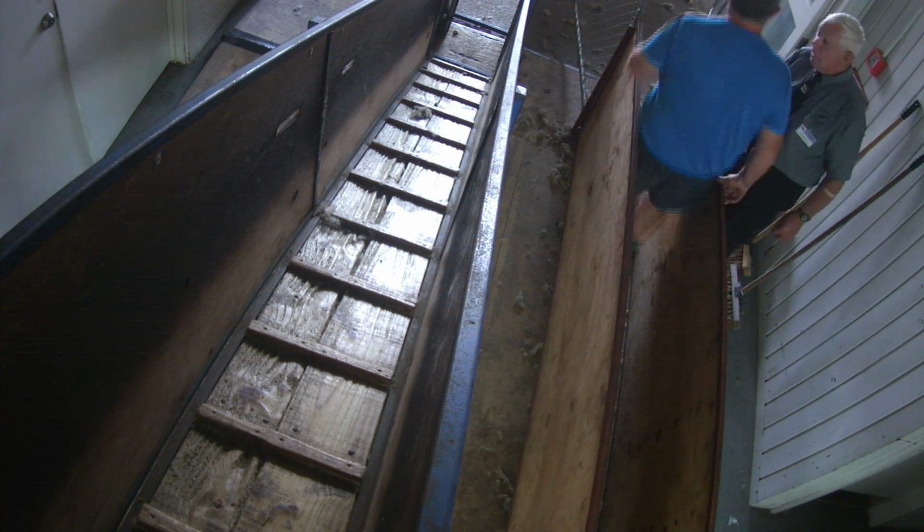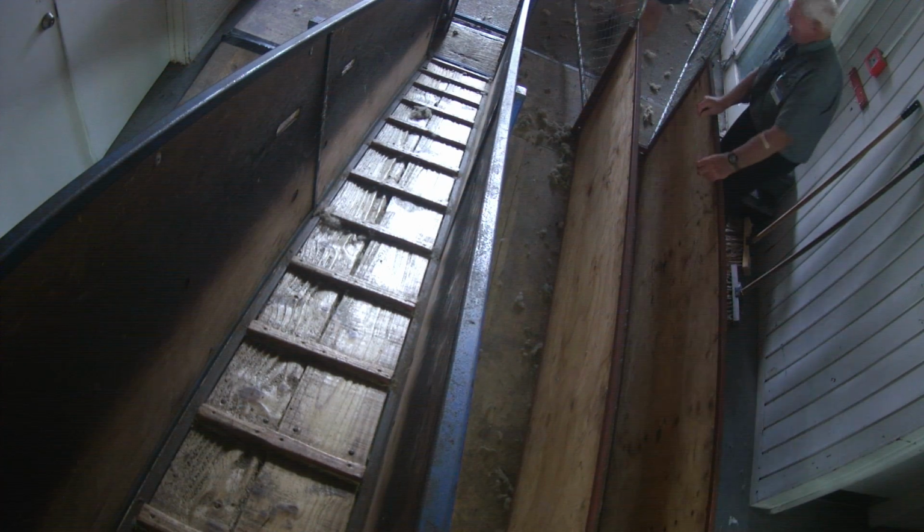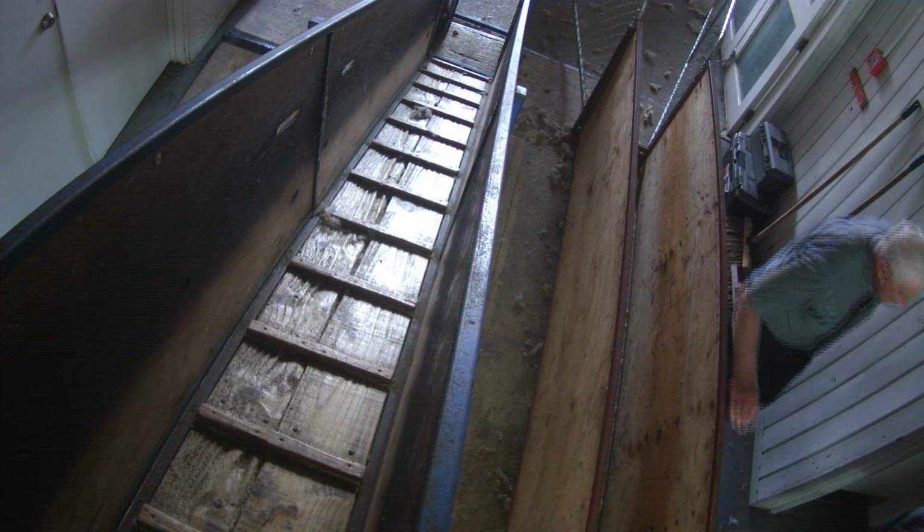Right, so this is the other part of the young farmers. We're just having a bit of a changeover. This is the individual shearing now.